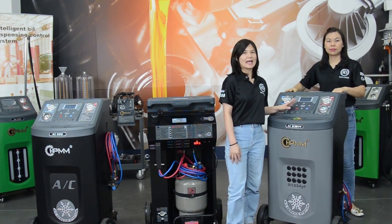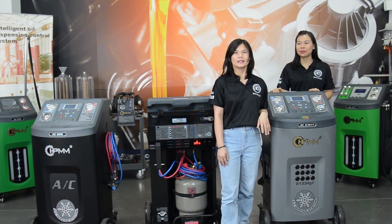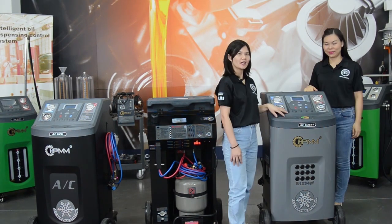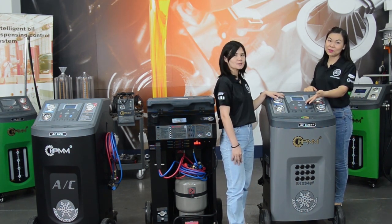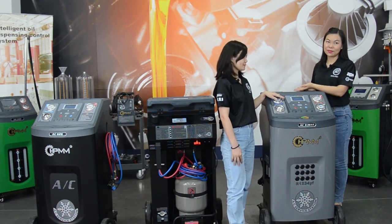The model is the AC636H. The H stands for hybrid car. Same size LCD screen, same keyboards, same detectors, same printer, same database.